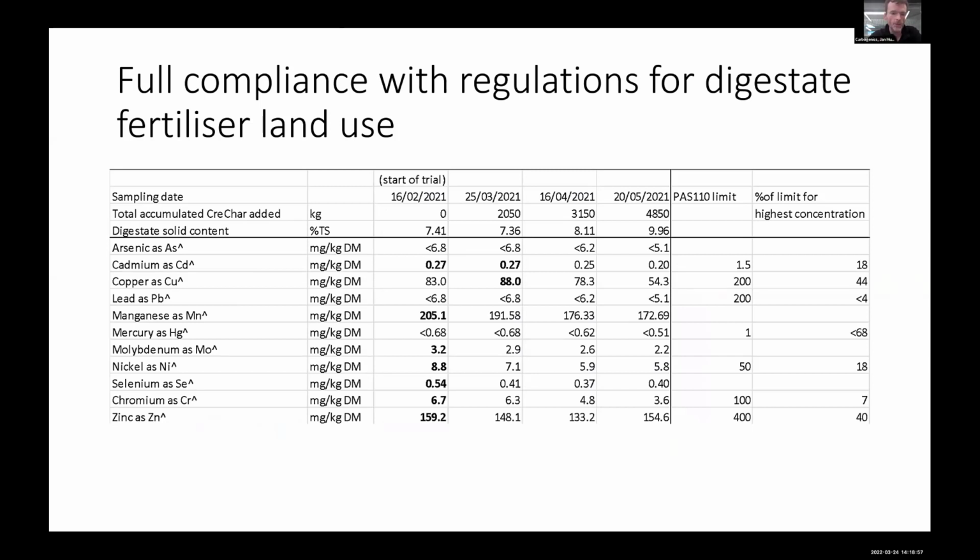Last but not least, in terms of these trials, we were also able to give evidence or proof of compliance with digestate fertilizer land use regulations. I'm not sure about other parts of the world, but I assume there will be some type of regulations. So making sure that what you add to the land as a digestate doesn't come with a high level of contamination, specifically heavy metals. This part of our investigation shows that our Creature product wouldn't have any effect on the compliance with fertilizer land use requirements. So it could go directly to land. There's no need for any worries about this.